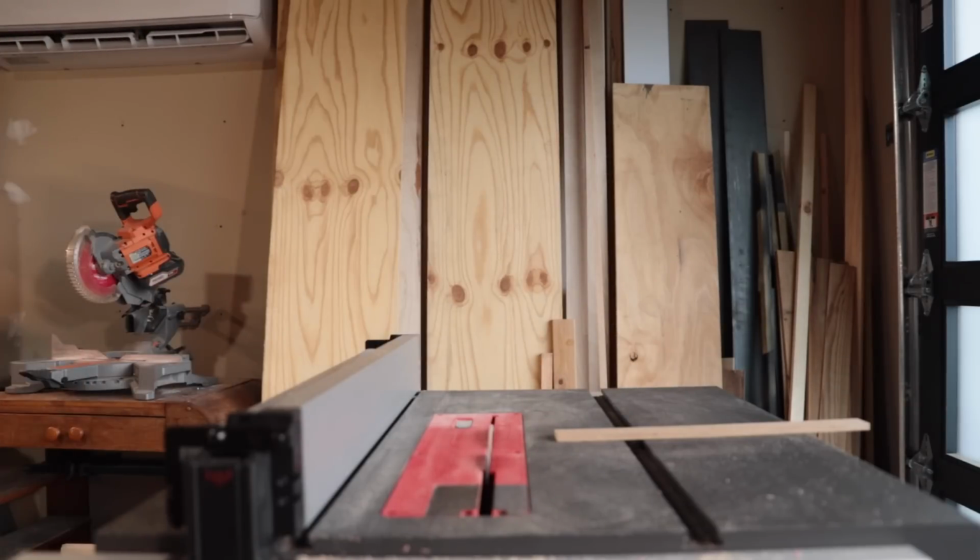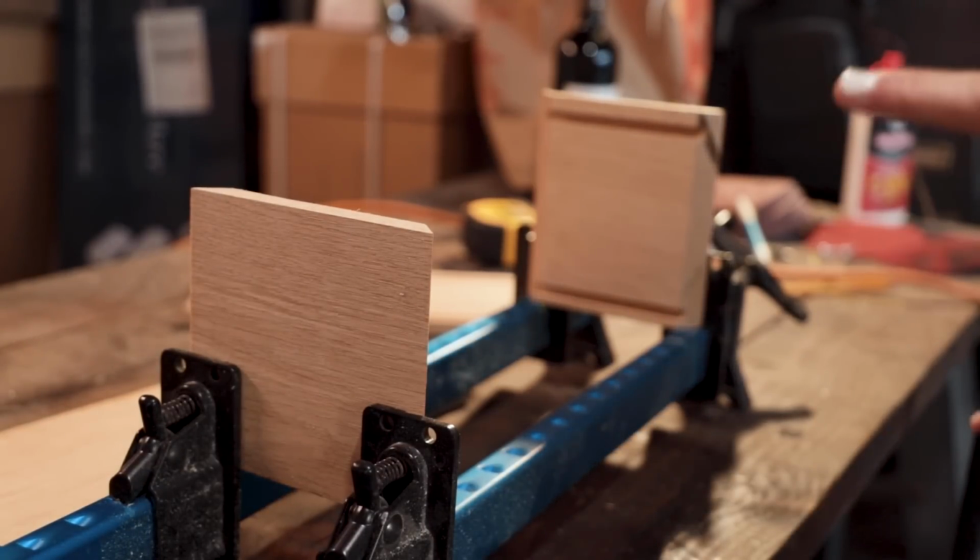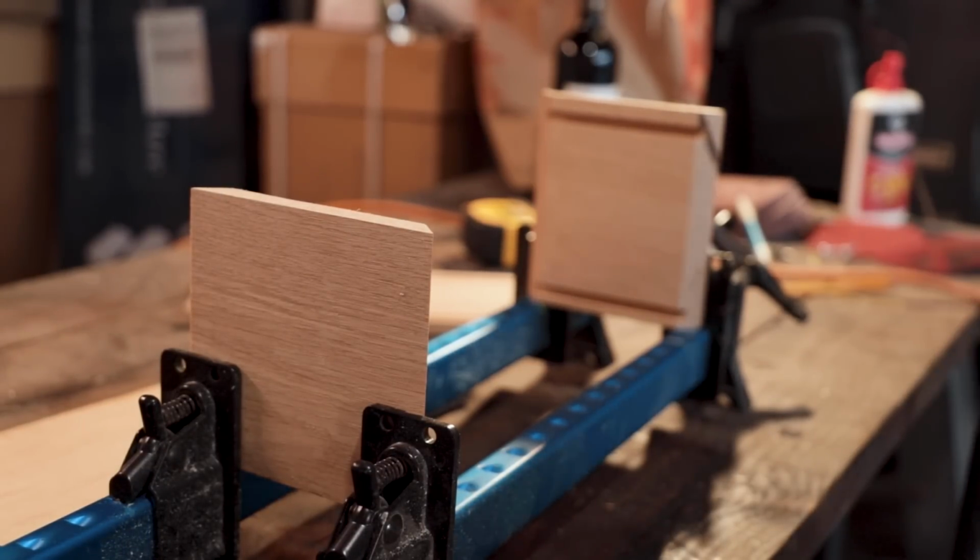Now we can assemble. Okay, I'm gonna use glue, I'm gonna use clamps, and I am gonna use pin nails so that you don't have to wait forever for this thing to dry. Let's do it.